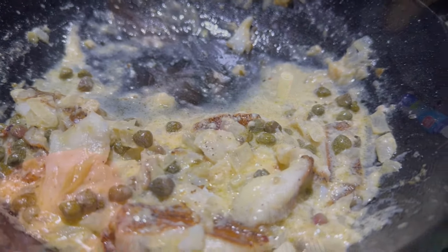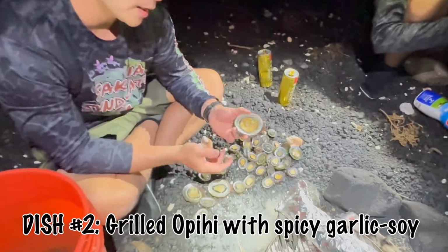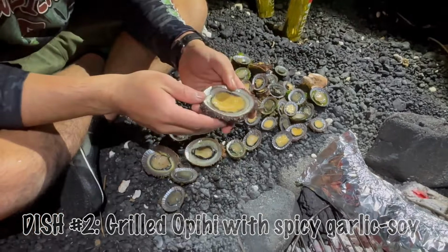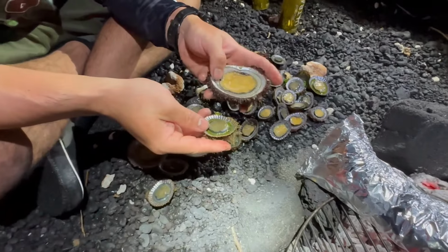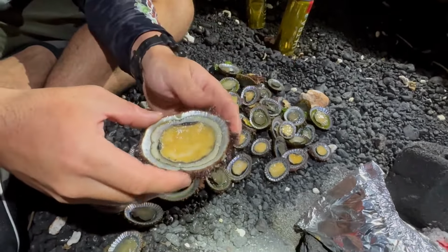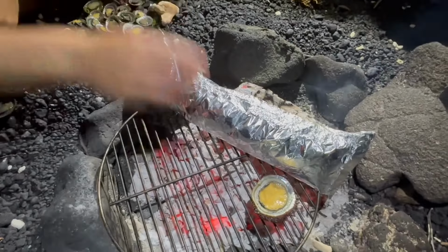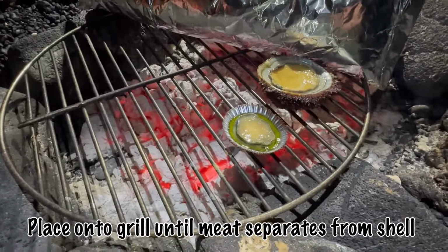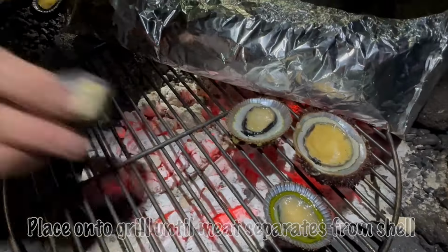Capers. Alright, so these are opihi. They're limpets. They're shells that are stuck to the side of the rocks here. So we pry them off. And there's a couple different types. Basically, blackfoot and yellowfoot. People say the yellowfoot is sweeter, more desirable. We got some nice ones today. So we're gonna put them on our grill. When they're done cooking, they'll naturally just pop themselves out of the shell. We're gonna add Dane's special shoyu chili pepper, garlic, and all that good stuff sauce. And that's it.